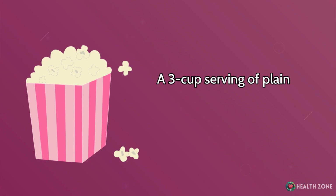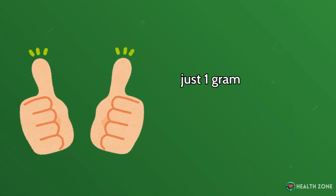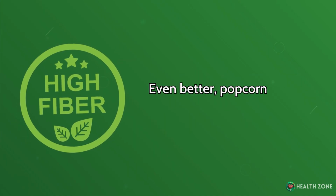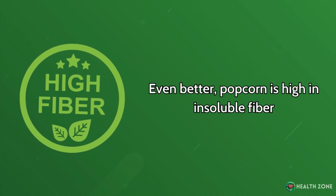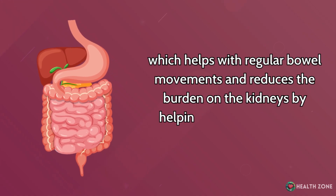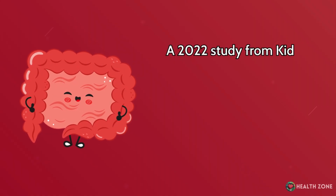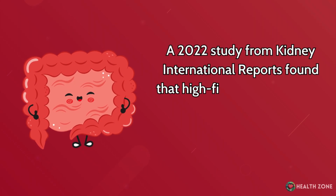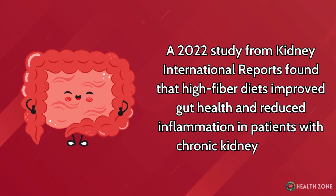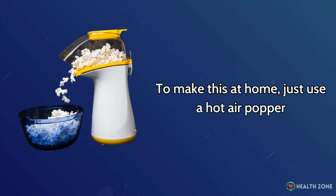A 3-cup serving of plain air-popped popcorn contains under 100 calories, just 1 gram of fat, and practically no problematic minerals. Even better, popcorn is high in insoluble fiber, which helps with regular bowel movements and reduces the burden on the kidneys by helping the body eliminate waste more efficiently. A 2022 study from Kidney International Reports found that high-fiber diets improved gut health and reduced inflammation in patients with chronic kidney disease. To make this at home, just use a hot air popper.